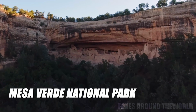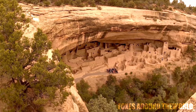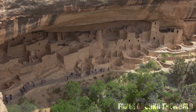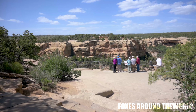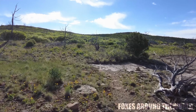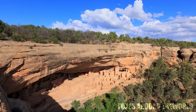Mesa Verde National Park. Mesa Verde National Park is part of the UNESCO World Heritage List. Mesa Verde was added to the list in 1978 because of its unique cultural and historical value. The site is home to a group of inhabited monumental buildings built by the indigenous Anasazi, ancestral Puebloans, from the 7th to the 13th century AD.